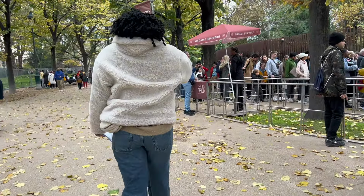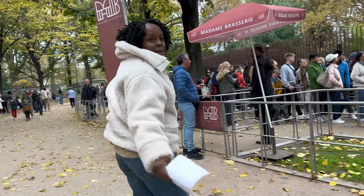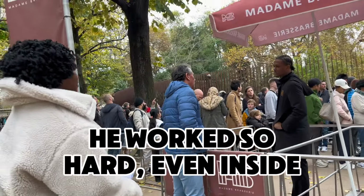I mean, there were thousands of people waiting, and also the day before we had gone to visit, and there were also thousands of people waiting. So here's a tip for you if you want to avoid those queues. Visit early in the morning.